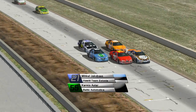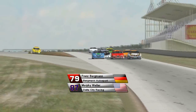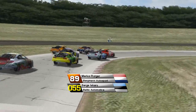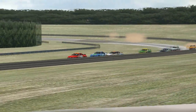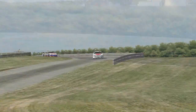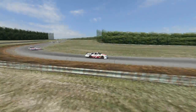Here's Mikkel Jakobsen running in the 21 car. He purchased this car from James Hewitt after Hewitt won at Brno last year. He's running in 27th place with a few of his countrymen. There's Serge Iscaru behind him, and Karmis Astar from Lithuania is right behind him in the 55 car. They're having decent runs. They're not up in the points currently where they'd like to be, but they're getting there slowly but surely.